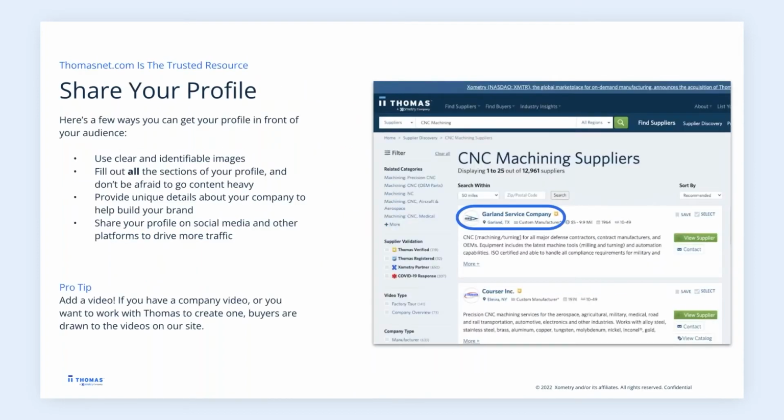And finally, Thomas is a trusted resource. We have been in business for over 123 years, and we are the de facto location and platform for supplier selection and sourcing. Please feel free to share your profile, whether on LinkedIn, through email, or other places. You can let folks know that you're on the platform. It is a trusted resource, so it can help you land business as well. Folks know that you are on the most trusted platform in the market for industrial and manufacturing sourcing.